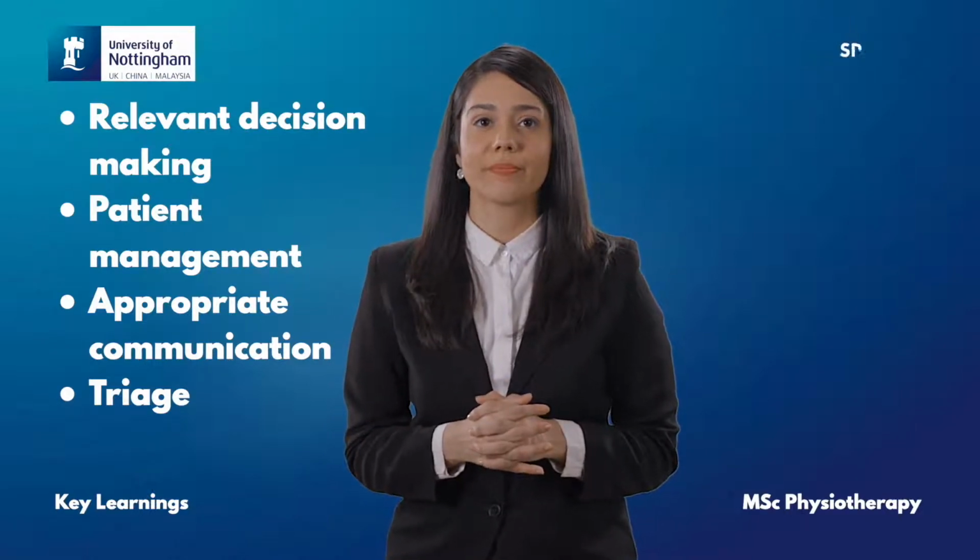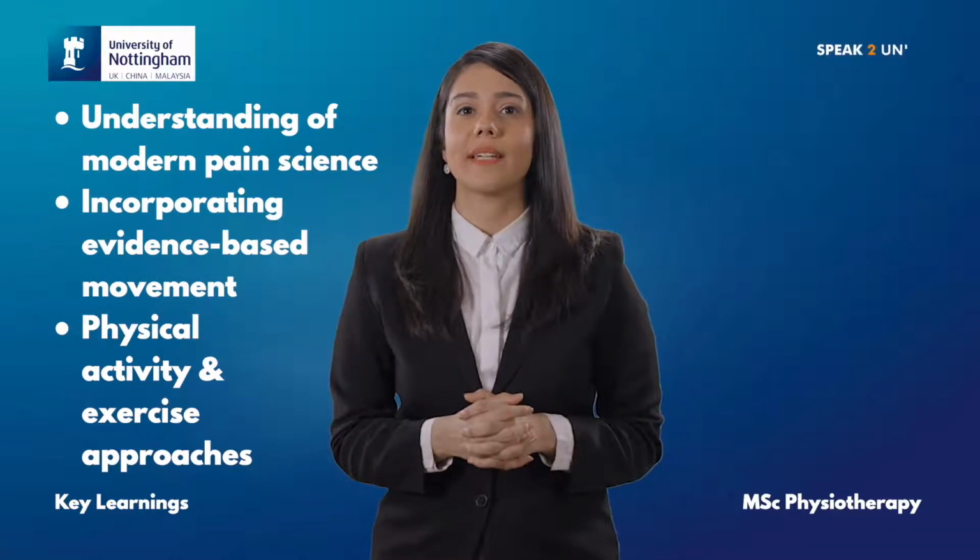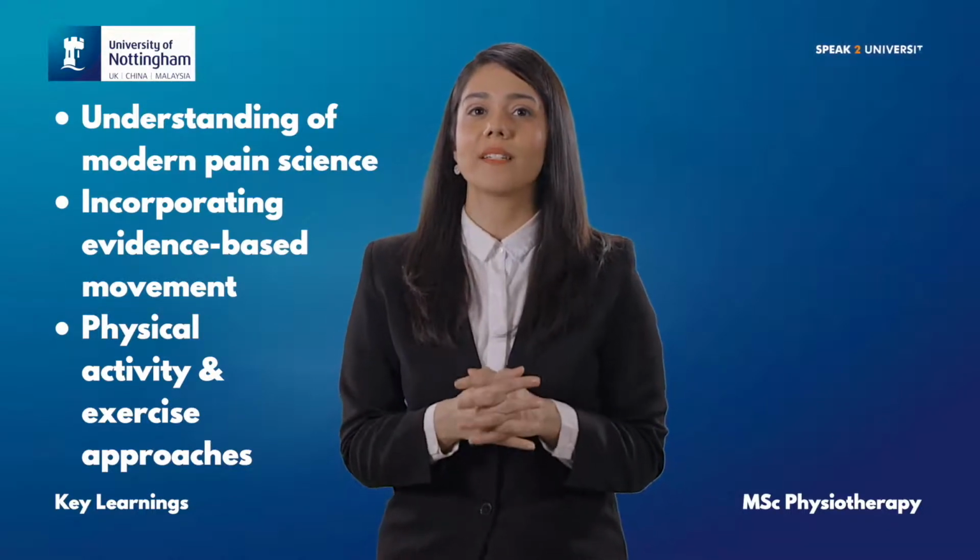This will lead on to relevant decision making, patient management, appropriate communication, and triage. With a focus on leadership and quality improvement, the basis of the pathway will be on the understanding of modern pain science, incorporating evidence-based movement, physical activity, and exercise approaches.